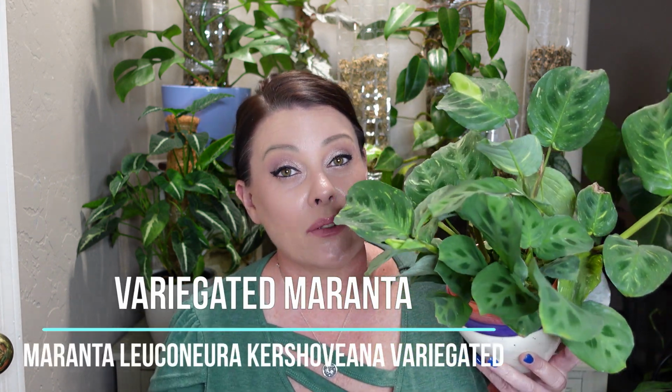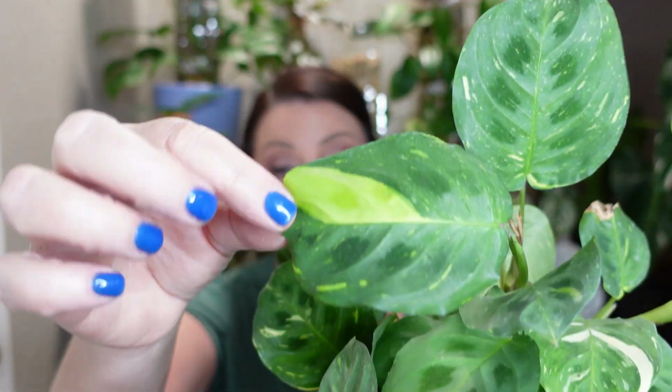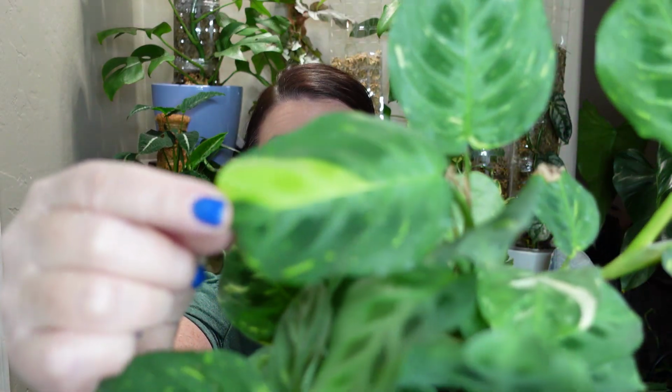So the first plant I'm going to show you is my Variegated Maranta, and I've just been loving this little plant this month. This is a plant that I picked up at the grocery store in either July or August, and I believe it was around $11.99. It came with this really cute little pot, and I thought it was just a cute little plant. I absolutely love the variegation on the leaves. Some of the leaves have a mottled variegation, while others have more of the blocked variegation.